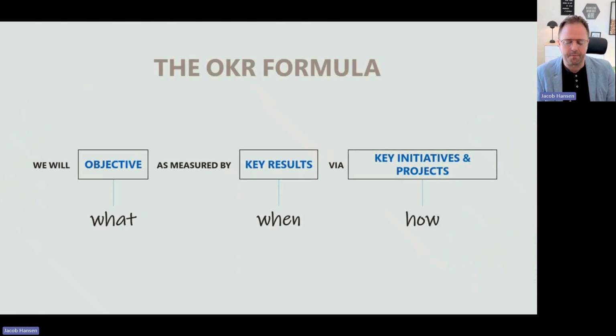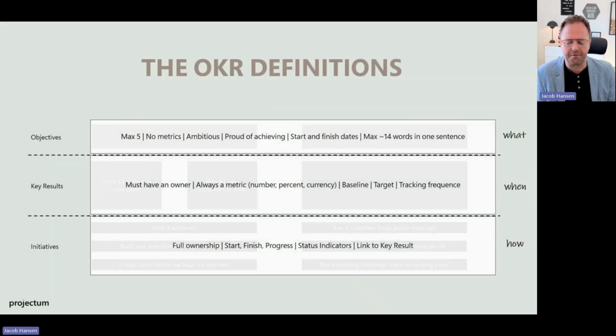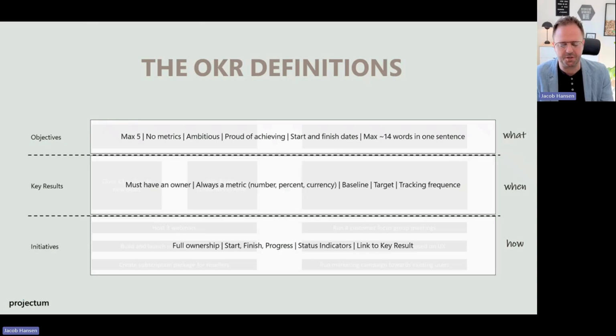It's also important to look into the OKR formula, because we have put up this very simple formula that will define the OKR. So with an objective, we measure the key result, and then we connect some work in our company directly to it. You could somehow call it what, when, and how. And if we put that into the context of objectives, key results and initiatives, we need to come a little closer to make mission and vision, which is very fluffy, into something tangible that we can actually discuss and measure.